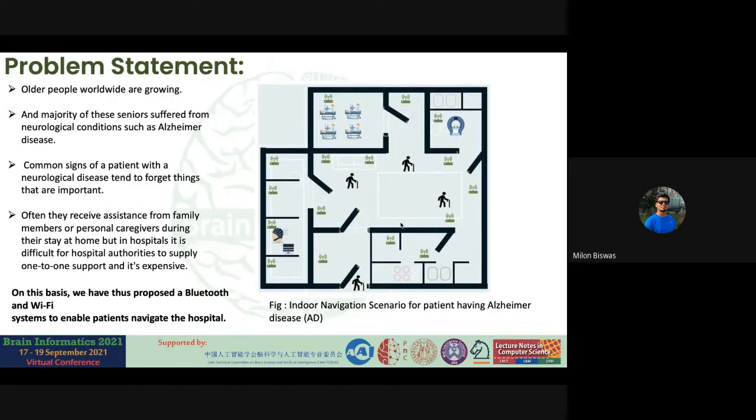So, the problem statement. Older people worldwide are growing, and average life expectancies are higher than ever before in human history. The majority of these seniors suffer from neurological conditions such as AD. Common signs of a patient with a neurological disease are that they tend to forget important things. Often they receive assistance from family members or a personal caregiver during their stay at home. But in hospitals, it is difficult for hospital authorities to supply one-to-one caregivers, and it's expensive.